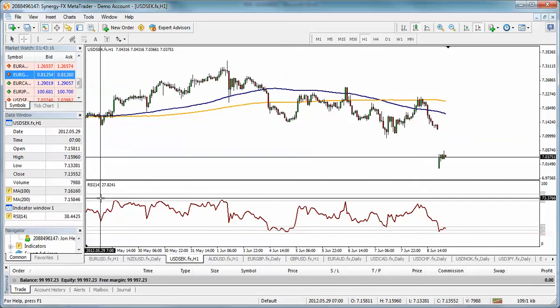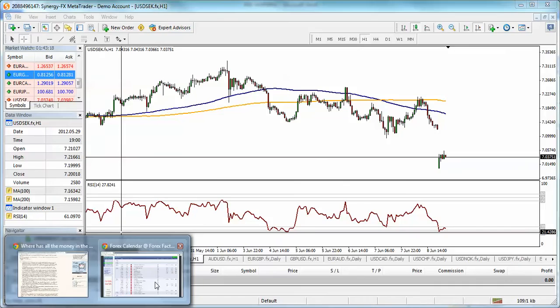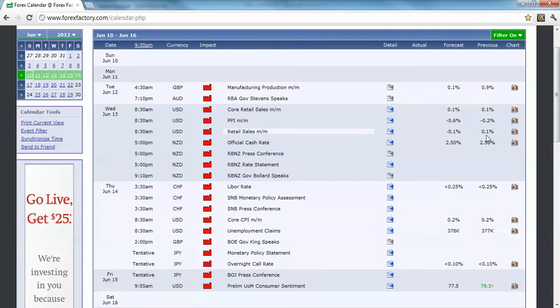I'm going to also bring up the news for this week. Wednesday is going to be a pretty big day for the New Zealand dollar. While I talked about it a little bit, there's a press conference, as well as the cash rate and a bunch of other US dollar news. So probably Tuesday and Wednesday are going to be some big moves from the New Zealand dollar especially. So keep an eye out for that.